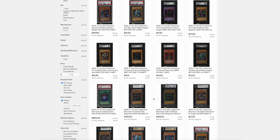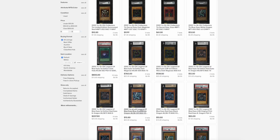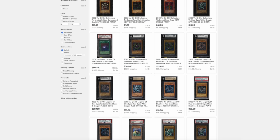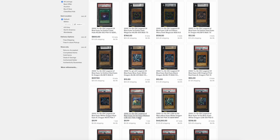We have our 7.5, our 8.5. Okay, again, a lot of subless BGS right here. LOB BGS 9.5, but unlimited, so who cares? Unlimited again. Another unlimited right here. Original print, PSA 7, PSA 9.